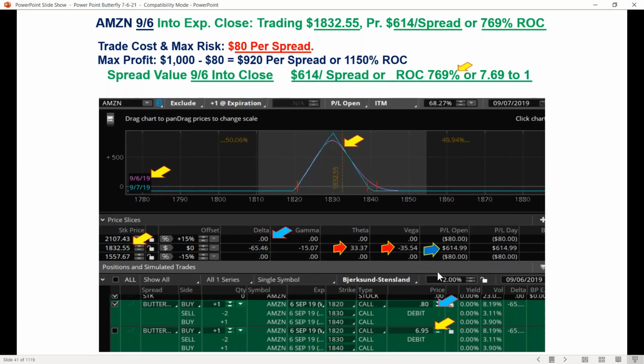So now you can see the trade went from 80 cents in the afternoon. Now it's trading at 695. So it's up 4 times more, and we had a return of 769%. That's because of that, again, the theta.